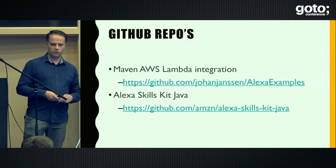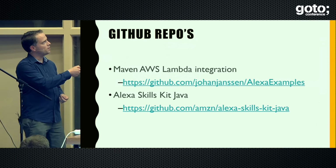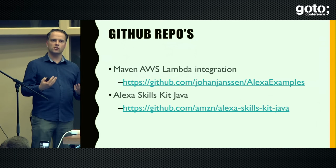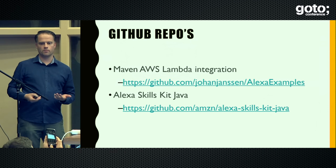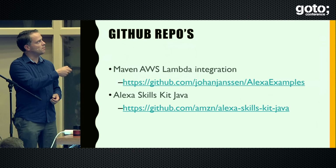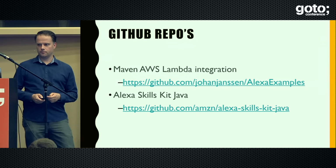You've seen it. So if you want to play with this yourself, if you want to create skills yourself, Amazon created quite a nice GitHub account with lots of Java examples, but also for other languages. If you want to use the AWS Lambda integration, then you can check out my account as well, where I've shown how to use the Maven plugin.